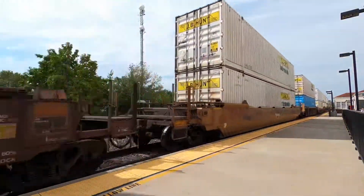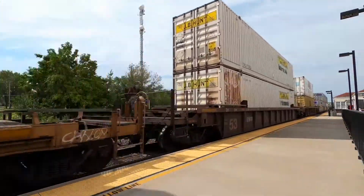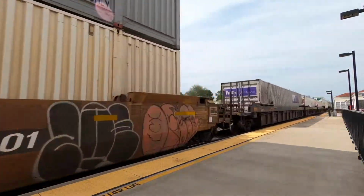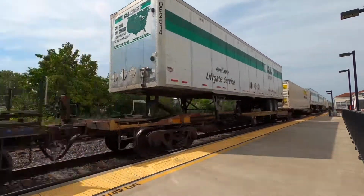And this will be our last freight train in La Plata. This is Z-LPK-WSP. It is a short USPS LTL intermodal from Logistics Park in Gardner, Kansas to Willow Springs, Illinois.